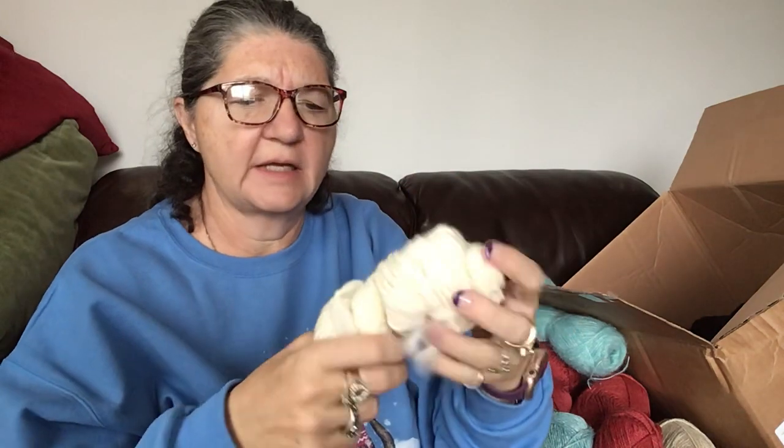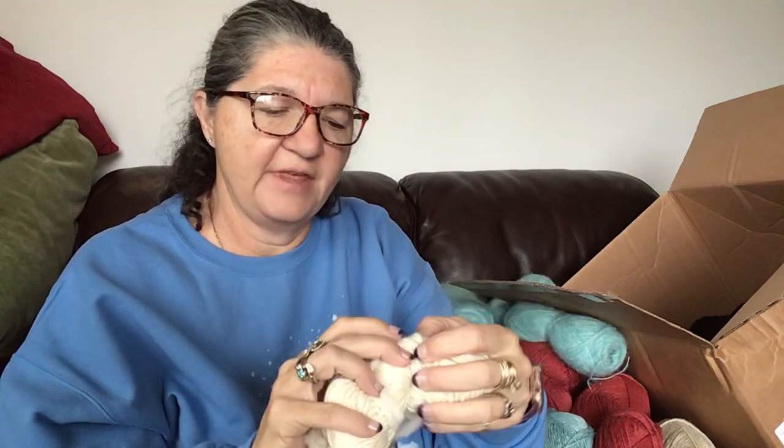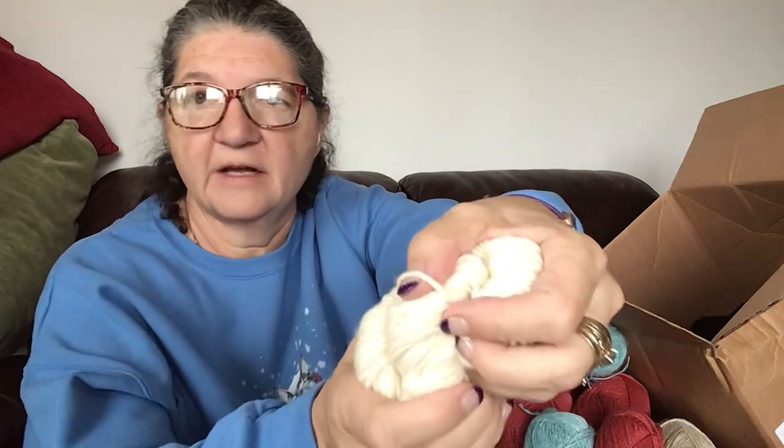Oh, this is pretty. Ooh, this is way soft, but it's a tiny, tiny little bit. I'd call this one of those like mini skeins, but it's thick. This is a 4, if not a 5. I don't even know if I could get a hat out of this. Interesting. There's not a lot of yarn here on this one. And there's more.